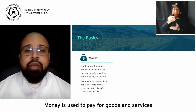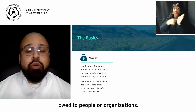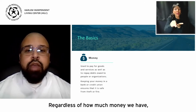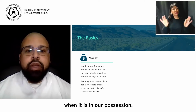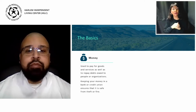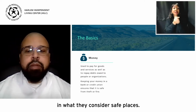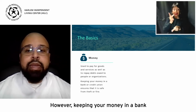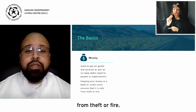Money is used to pay for goods and services, as well as to repay debts owed to people or organizations. Regardless of how much money we have, we must understand how to manage it when it is in our possession. Some people keep their money at home in what they consider safe places. This may be okay for small sums of money. However, keeping your money in a bank or credit union ensures that it is safe from theft or fire.